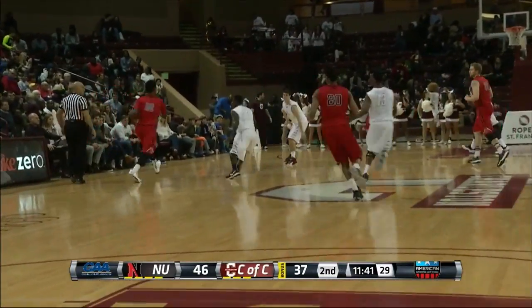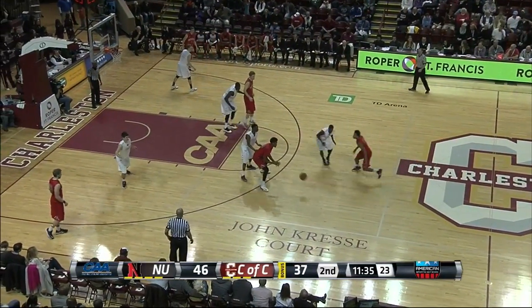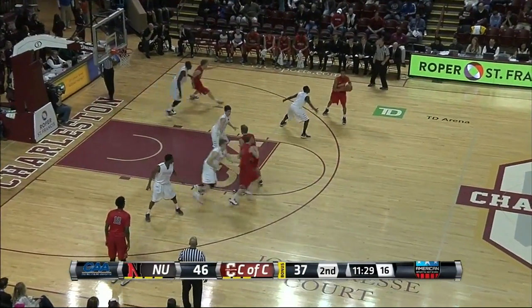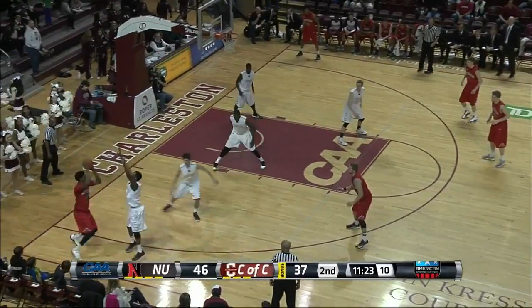Little zone press, trying to disrupt things. Begley, the freshman, running things at the point now for the Huskies. Done a nice job. Brought a lot of energy and activity to the basketball on both ends of the floor. Did a great job missing the broom boy a couple of minutes ago.